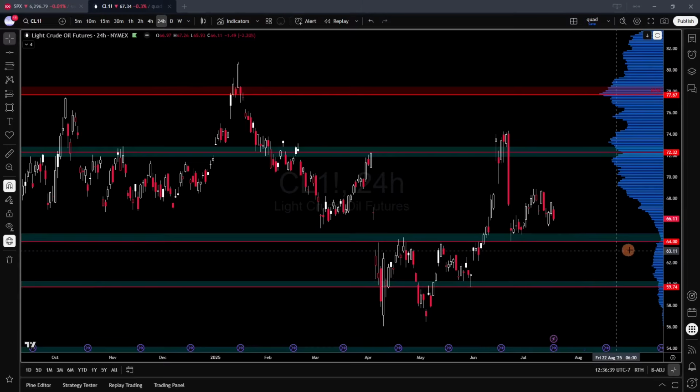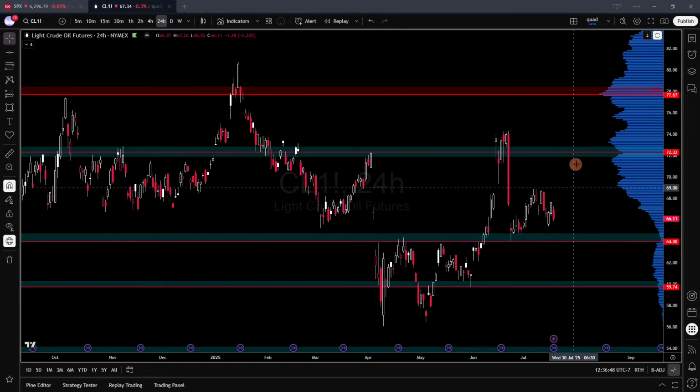And basically watching 64, I think that will be the key level to keep an eye on. If oil is able to stay above 64, then we could look forward to it coming up to the 72. But if it fails to hold 64, then we're looking for the possibility of coming back down to the 60 area.